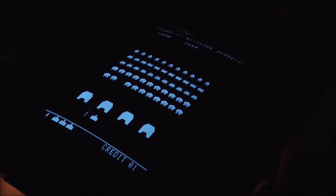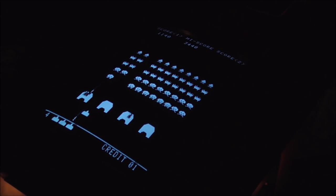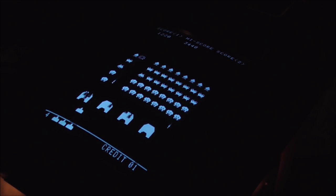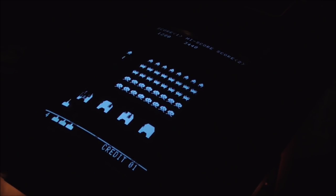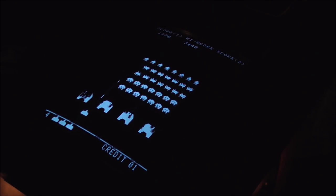So what I'm trying to do is the third column, get rid of it before it gets past the base. And then I got rid of the second column. And then try to get rid of the first column before they get all the way to the edge and reverse. So now I've already got rid of three columns, and it just slows everything down.